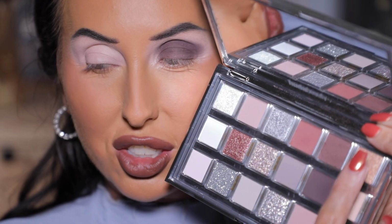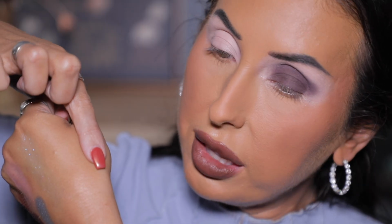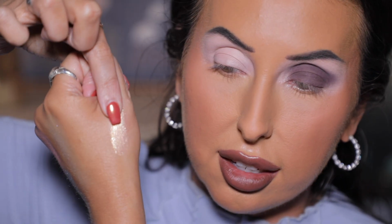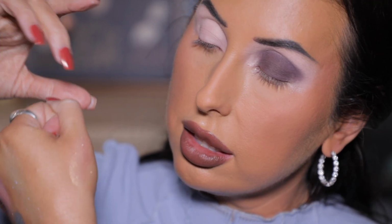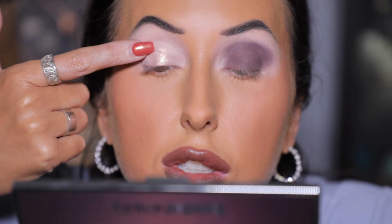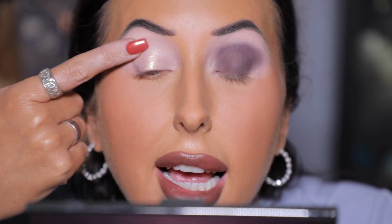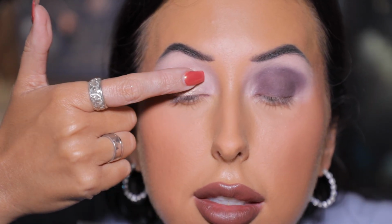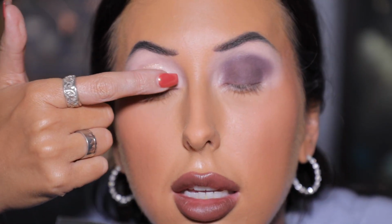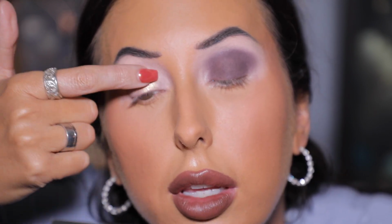We'll swatch this shade right here. This is called Gold Standards. I'll put that right here. That looks really smooth, very pretty. It's got a nice, good sparkle to it. This is just described as a bronze metallic shade. Definitely a gold bronze, definitely light, but I think it's pretty.